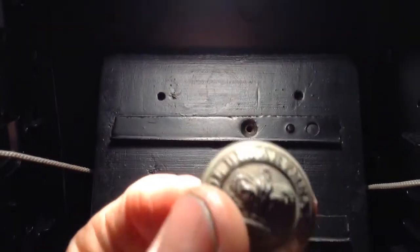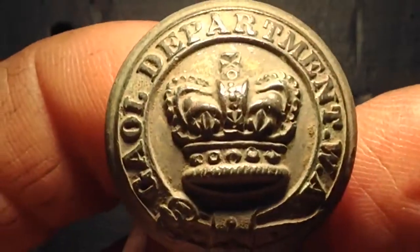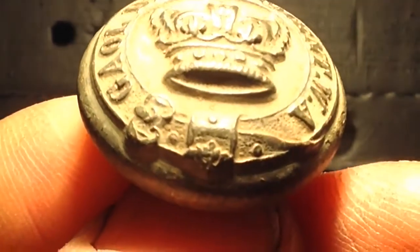Hi guys, look, I'm a bit dirty. I just got home. I took my daughter to a dance with a friend, and while we were down there, I had a permission, so my wife sat in the car while I went and had a look at what I found. There it is, the button. I've just been taking some photos. Let's have a look. Zoom in. Gaol Department of Western Australia. The crown and the big belt. Detail on that.